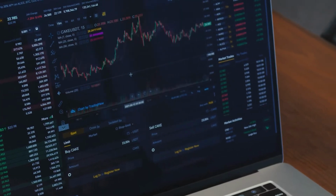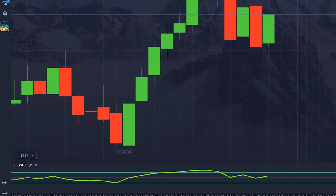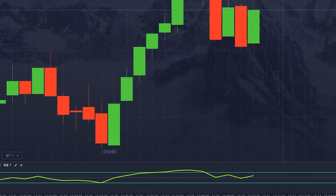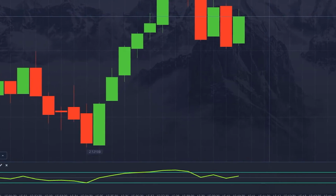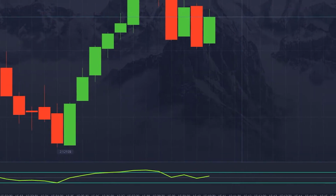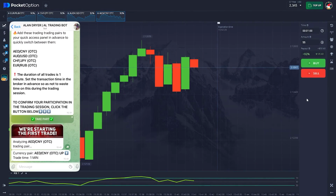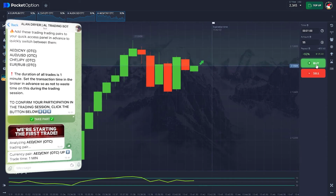I'm already on the platform, selecting the main players now and adding the RSI indicator. The bot suggests I should just trust its guidance and follow. But it's always important to think critically and analyze why it's making these recommendations. All right, the bot points to the first pair. Okay, let's look up. Why this direction? Because the upward trend played out, followed by a slight correction. I trust the bot and anticipate the trend will continue upward.